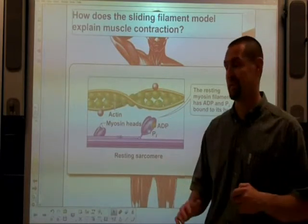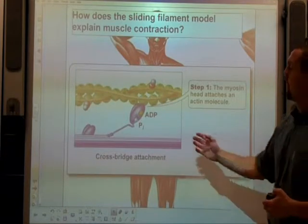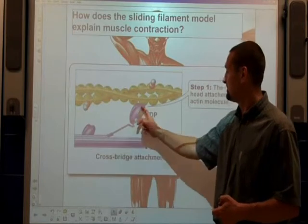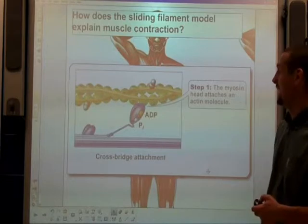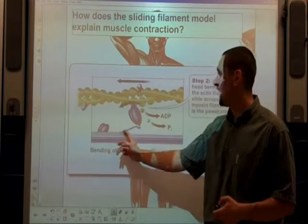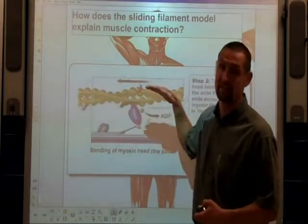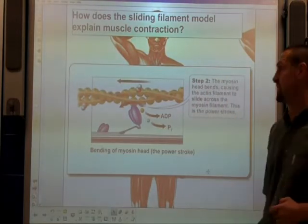Everything is just resting. But when the signal comes, the first thing that happens is a cross bridge forms between the actin and the myosin. So first, a cross bridge forms, a connection between the actin and the myosin. The second thing that happens is called the power stroke. That is, this golf club-like head on the myosin will kick forward and propel the actin this way, pulling the actin in toward the center of the sarcomere.